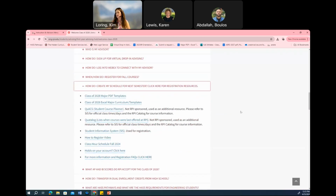How do I create my schedule? So this is the PDF template we reviewed, the Excel template, Plax. Quadalog is a new one too. It tells you when the classes were last offered. If you're looking at some that aren't really standard to your template, you're probably going to use this one more for next semester. So don't worry about it right now.